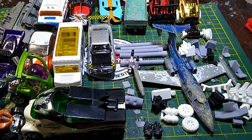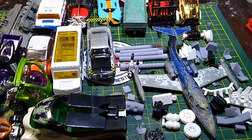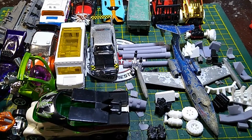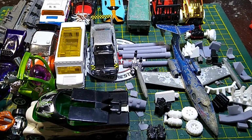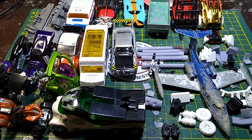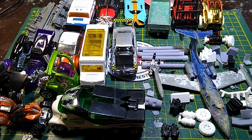Well, this assortment of items on my bench, which don't all fit in the shot, I received in a box from Mr. Jim Silva. He had contacted me and wanted to know if I would like to be the next victim. I'm a participant in the Silva Challenge. And I told him, yes, I would. I'm always up for a good challenge. So this is what he sent me.